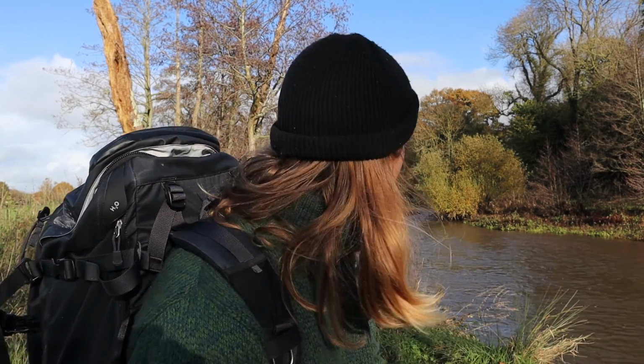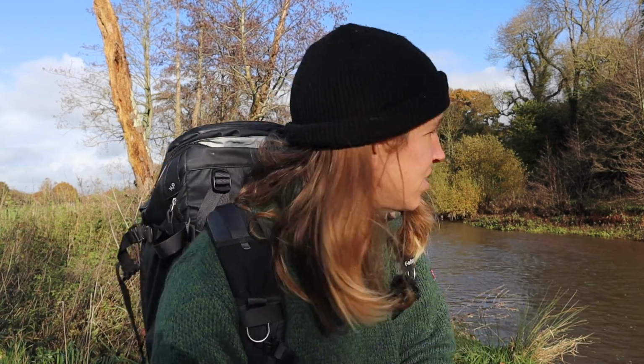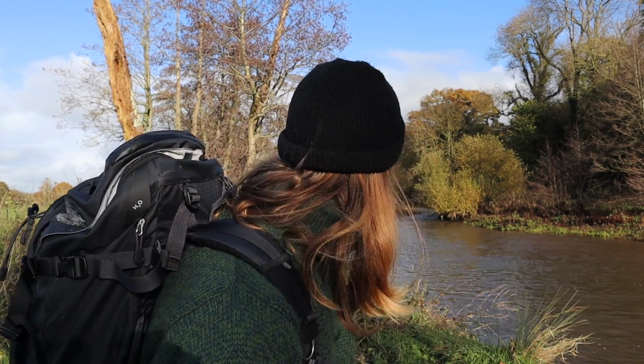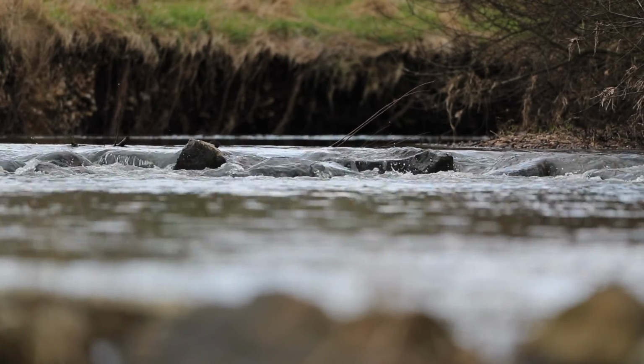I think what I'm going to try and do, because I haven't photographed dippers here before, is get a little bit closer and see if I can get you some footage first and foremost, because I have quite a few dipper images. And if I get some footage and I'm happy with it, I'll try and capture some images. I have no idea how I'm going to get closer to them though.